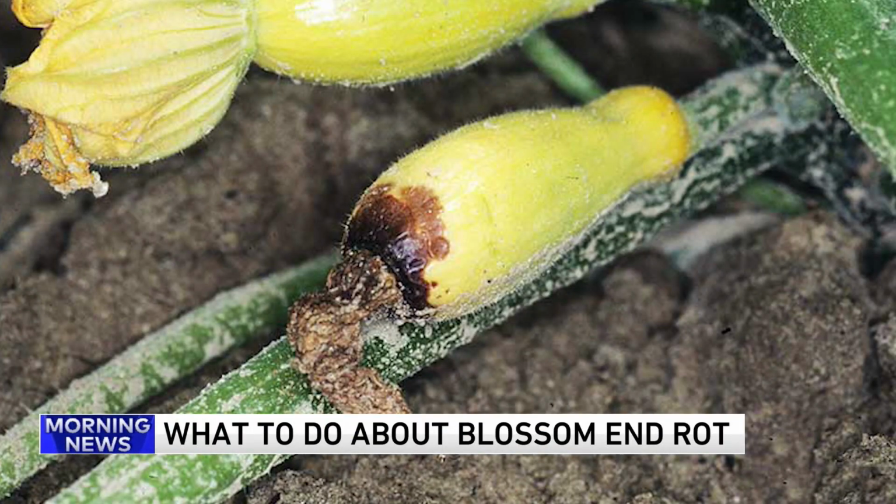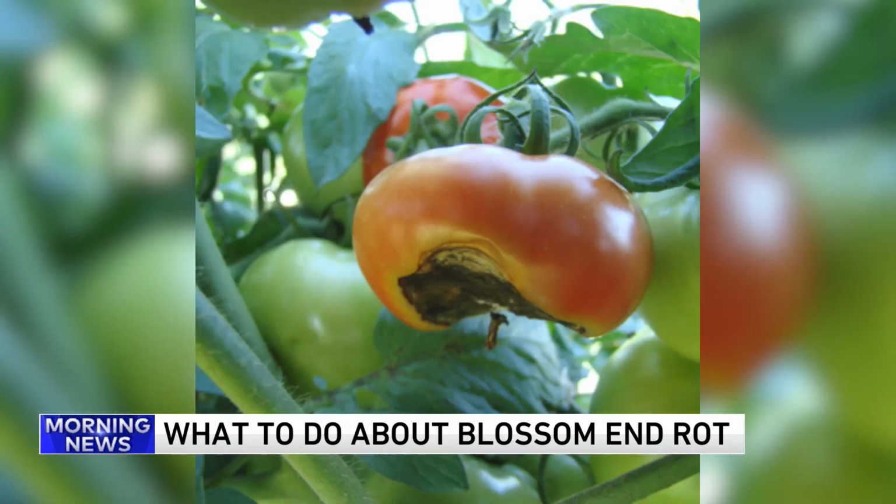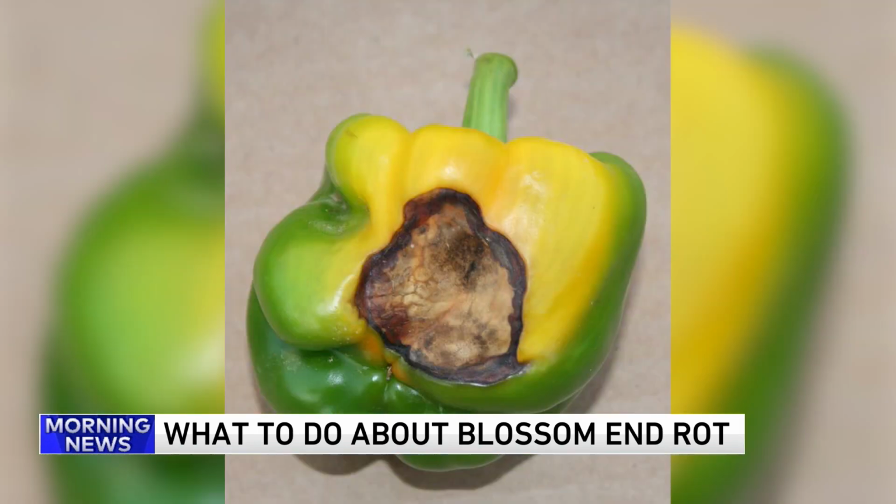From the viewer mailbag, many questions about what's called blossom end rot and what you can do about it. It is an ugly condition that shows up on the emerging fruits of tomatoes, eggplants, peppers, and even some squash. That's a symptom of calcium deficiency in the plant. The calcium deficiency comes from either soil that is lacking or uneven watering, which doesn't let the plant absorb calcium.